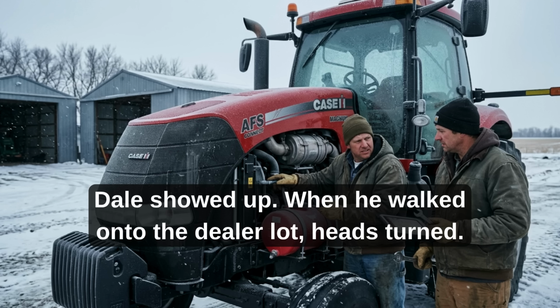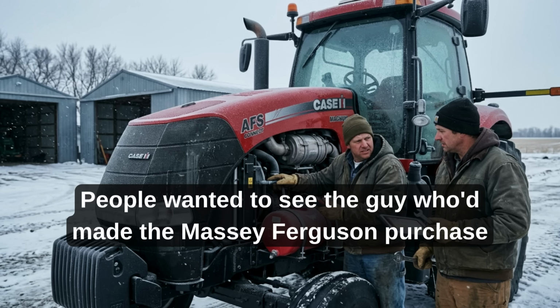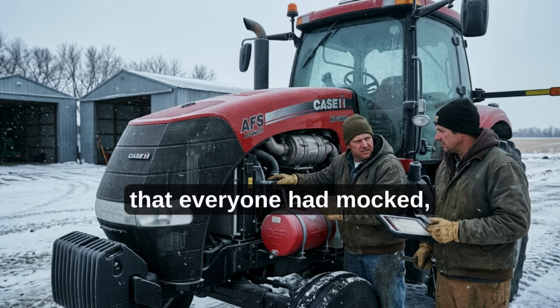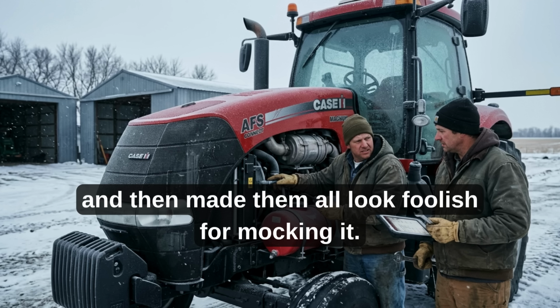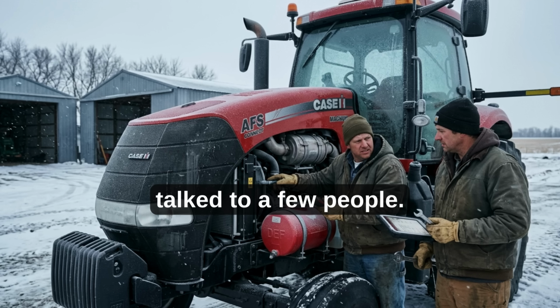Dale showed up. When he walked onto the dealer lot, heads turned. Not in a hostile way, more curious. People wanted to see the guy who'd made the Massey Ferguson purchase that everyone had mocked, and then made them all look foolish for mocking it. Dale walked around, looked at the new Magnum 400s on display, talked to a few people.